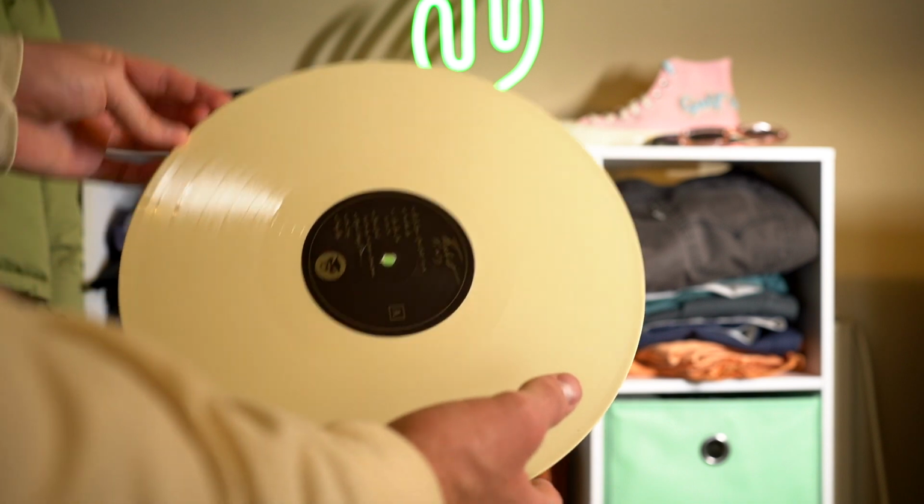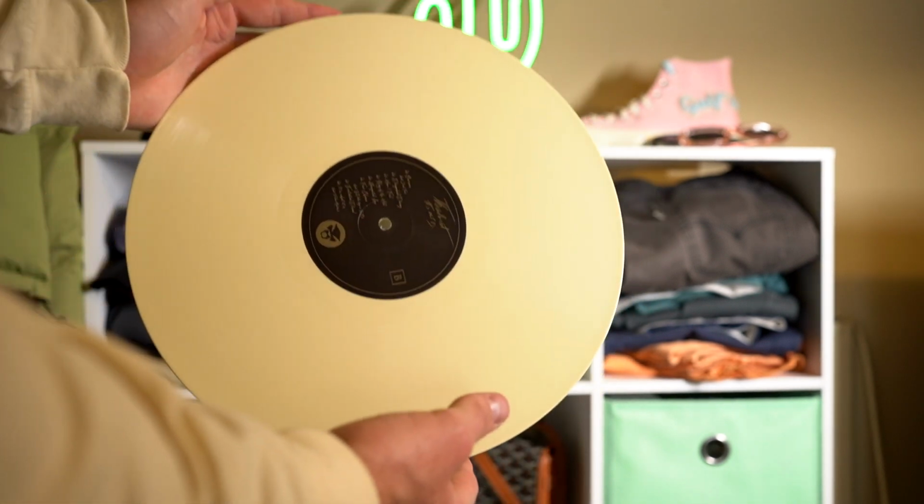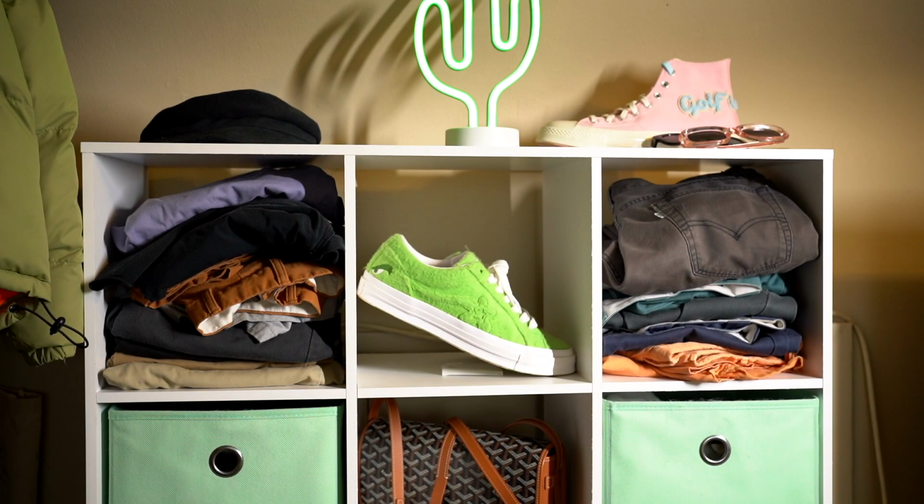The clear was also really cool, but I think cream is just a really solid color and I really enjoy it. So there you have it. That is the vinyl version of It Is What It Is by Thundercat. I believe they're still probably available on Thundercat's website or the Brainfeeder shop if you want to check that out, as well as probably some record stores as well.